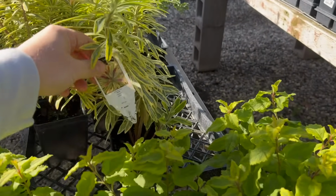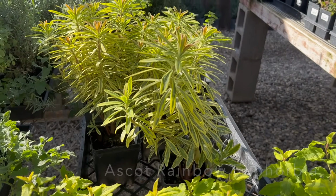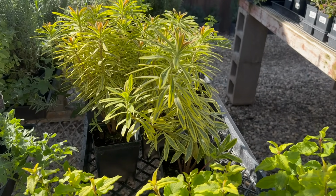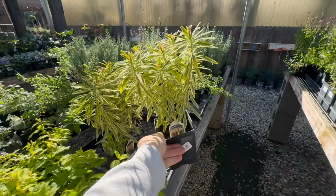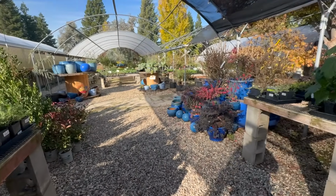Oh, look, here's some more euphorbia. I've been adding some of that to the garden. Ascot Rainbow. And this one is gonna get 22 inches tall and 24 inches wide. That might be a fun one, just to tuck one of these into the garden somewhere. Love the shape of this one, it's perfect. We'll take this and see what else we can find.